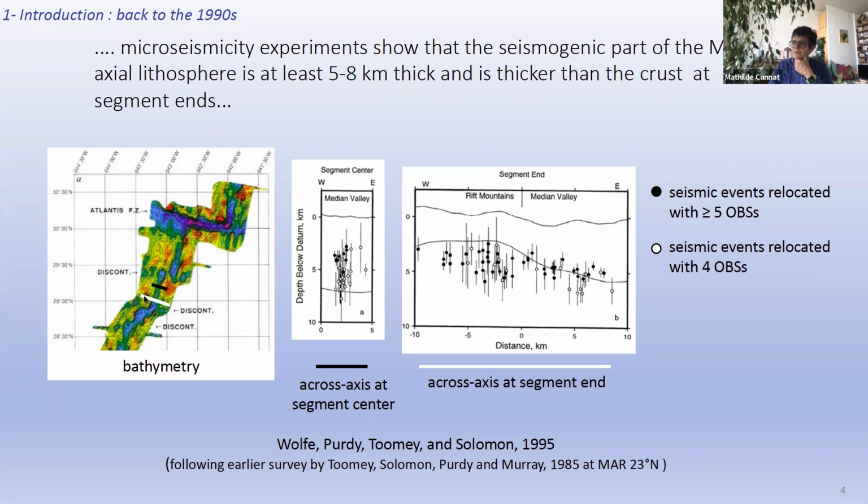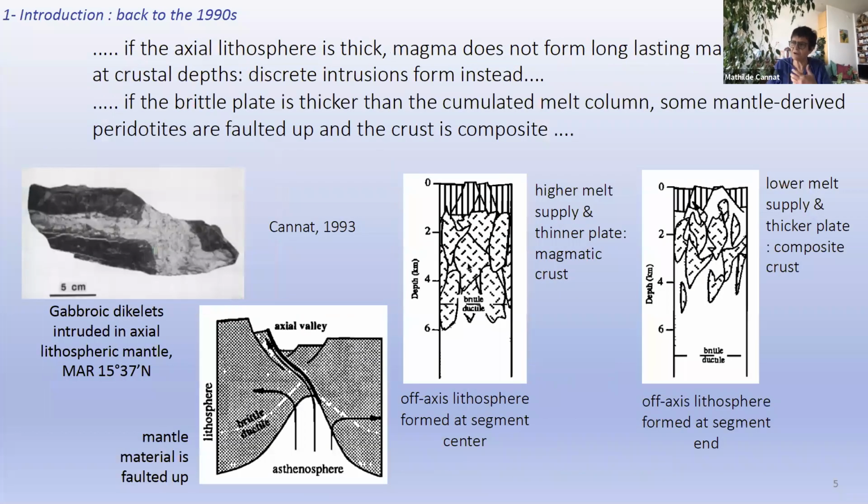So that's two cross sections, one at the segment end and one at the segment center. So here at the segment center, you see the gravity-derived crust, the seismogenic part of the lithosphere is contained within the crust, but that's not the case at the segment end here, where you have earthquakes in the mantle. And the consequence of that, in terms of the spreading modes, is that if the lithosphere is thick, the magma is not happy at shallow depth, and it cannot form long-lasting magma chambers at crustal depth, and it will form discrete intrusions instead.